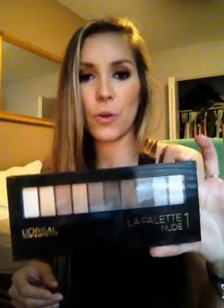So maybe I'll start with high-end because I don't have a ton of drugstore palettes. Actually, no, I'll do drugstore palettes. The first one is actually one of my favorites from the drugstore. It's really good, really nice quality. I think a lot of people have talked about it on YouTube, so it's nothing really new. It's La Palette Nude from L'Oreal. Obviously I'm into very neutral colors, so that one's nice.